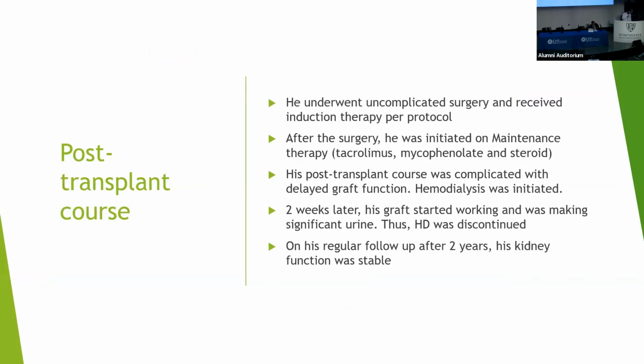The post-transplant course was uncomplicated, but this patient developed delayed graft function, when the kidney didn't work immediately after the transplant. That's why we needed to support this patient with dialysis. So we started him on dialysis, but after 2 weeks, his kidney started working again and we stopped dialysis.